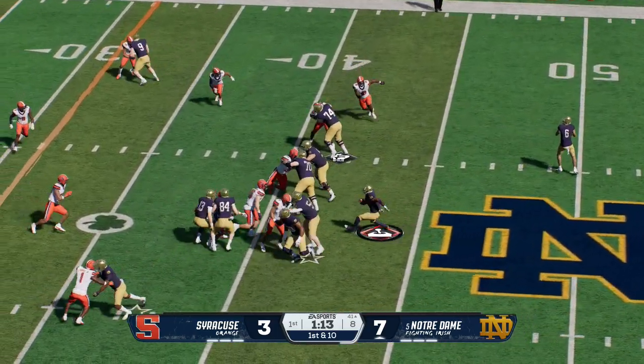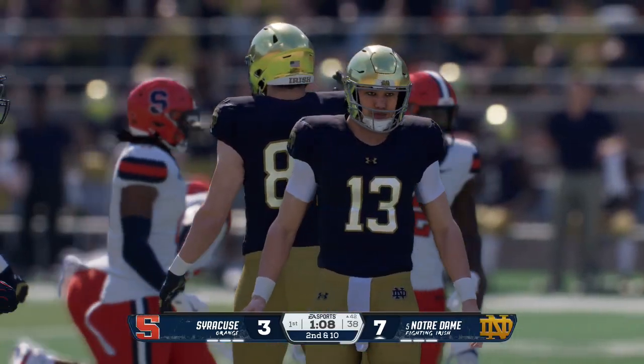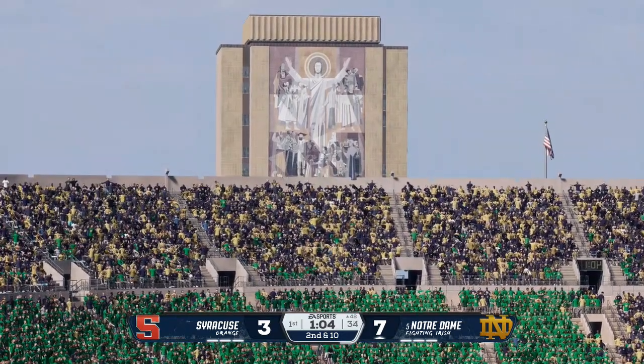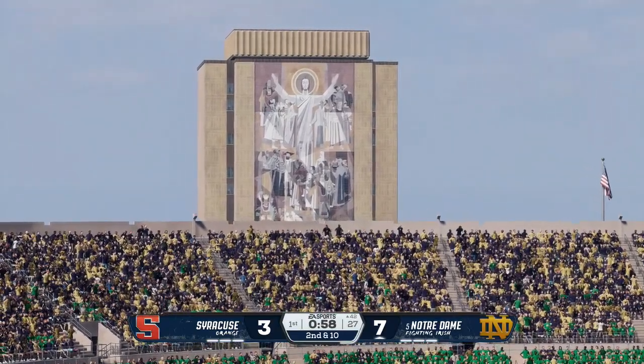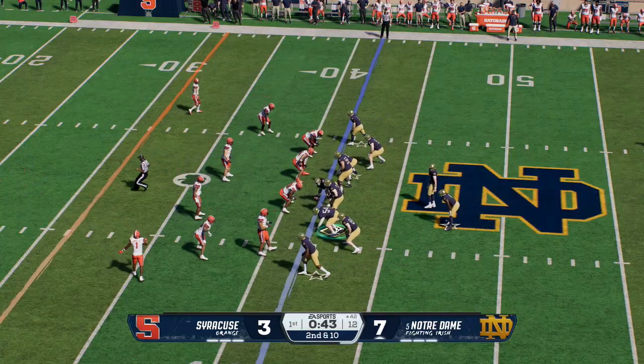Direct snap. This time the defense was ready, and they stop him in his tracks. Great heads-up awareness by the cornerback on that play. He saw the receiver get the ball. He shot downhill and made a nice tackle. Plenty of work to do here on 2nd and long.